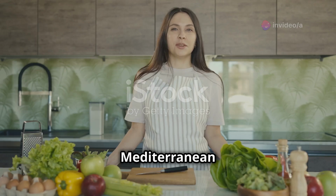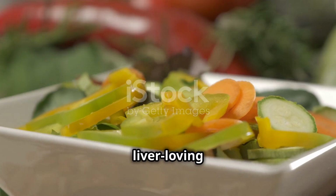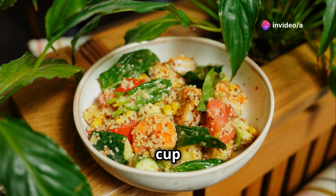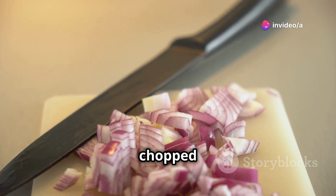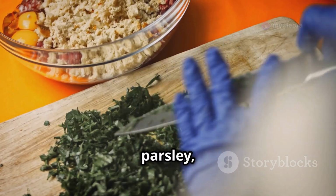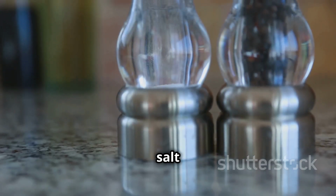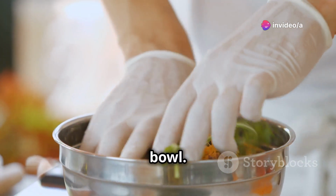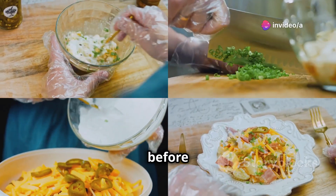Section 5, Recipe 1, Mediterranean Quinoa Salad. This refreshing salad is packed with liver-loving ingredients. It's perfect for a light lunch or dinner. Ingredients: 1 cup cooked quinoa, 1 cup chopped cucumber, 1 cup chopped tomatoes, half a cup chopped red onion, half a cup chopped fresh parsley, a quarter cup olive oil, 2 tablespoons lemon juice, and salt and pepper to taste. Instructions: combine all ingredients in a large bowl. Toss gently to combine. Refrigerate for at least 30 minutes before serving.